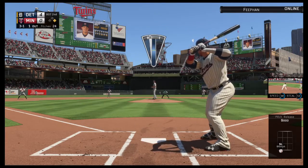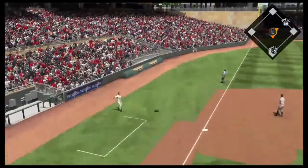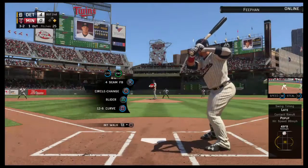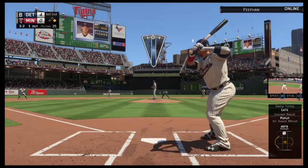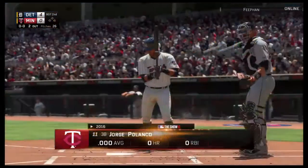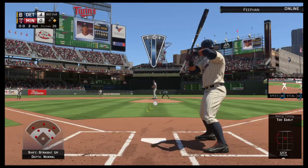Well, this is a good fastball spot for him now, and keep in mind, he's got a big hole on that right side of the infield. Ready with the payoff pitch. And a half-hearted attempt that time, but they'll say he broke the plane, and that's out number 2.